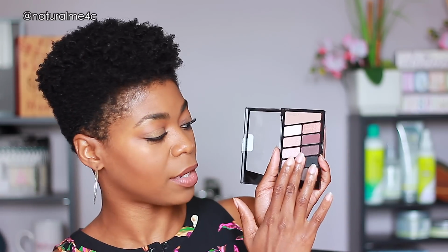The major difference between these palettes versus the old Color Icon palettes is that they added the transition colors in here, which are nice, and I love both of these shades. I'm really happy with the pigmentation on these. It doesn't take a lot of effort, and y'all know Wet n Wild has really stepped it up over the years, giving quality pigmentation and products at such a low price. So it's fantastic. Check out this black. It's very, very pigmented.